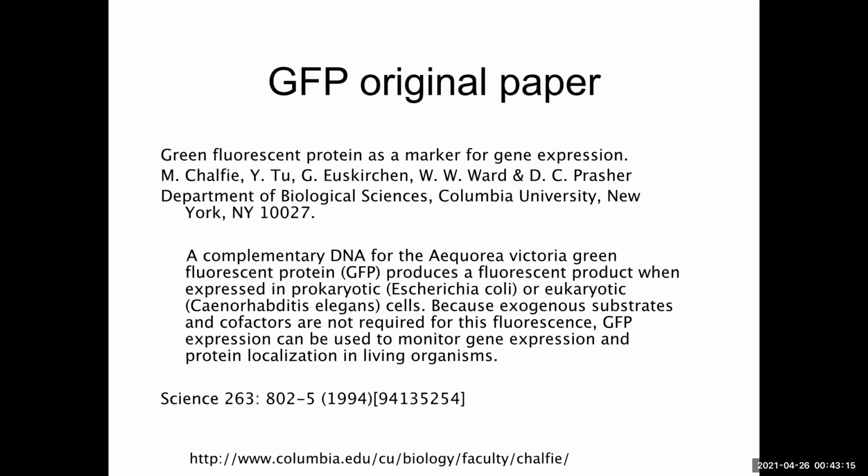And then here, this is so understated, but it says, because exogenous substrates and cofactors are not required for this fluorescence. In other words, there were really difficult ways to make things not really fluoresce, but more phosphoresce. There were ways to sort of light up things before, but they were ridiculously hard so as to be pretty much impossible and impractical. And you had to add a lot of things from outside. So exogenous means from outside. You had to add all this other stuff to it. And it just almost never worked. It was so hard and it just didn't work.